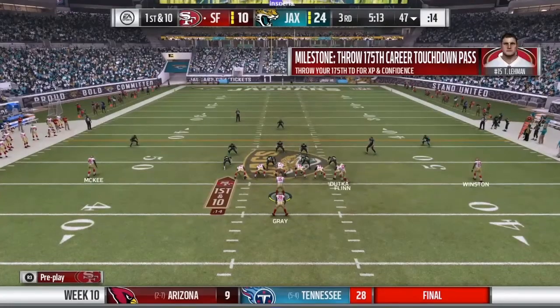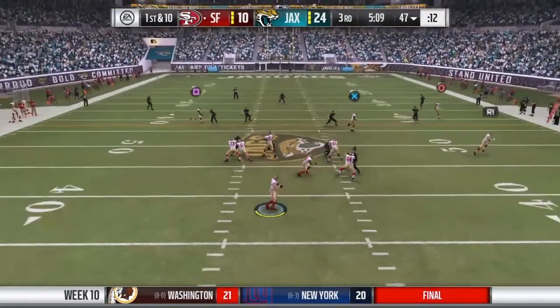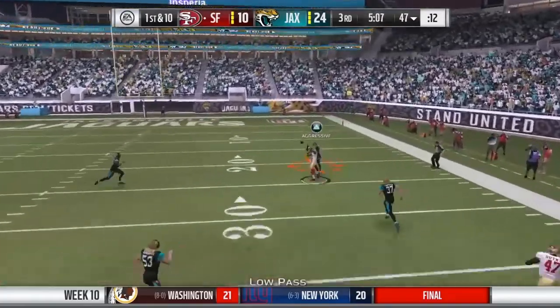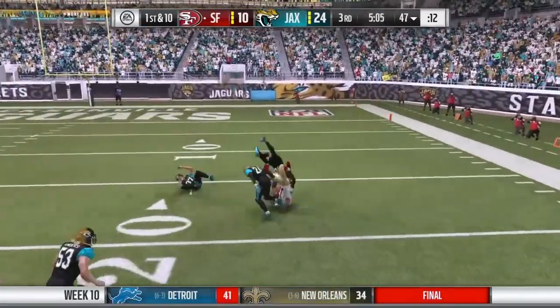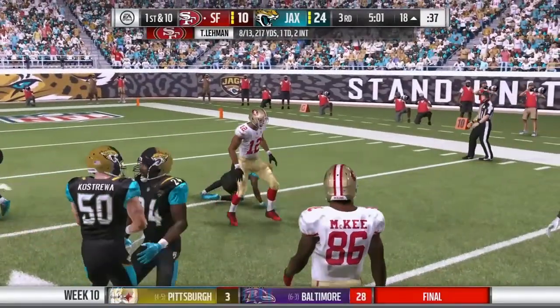Because if you throw it in the middle of the field, bad things usually happen. It takes a strong-arm guy who can rifle it in there, and they were able. It's caught inside the 25. And that one results in 35 yards.